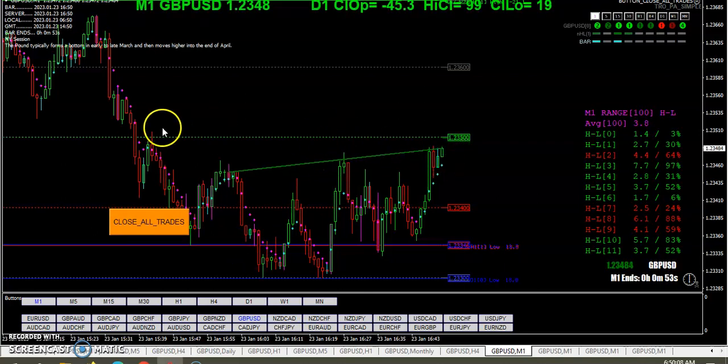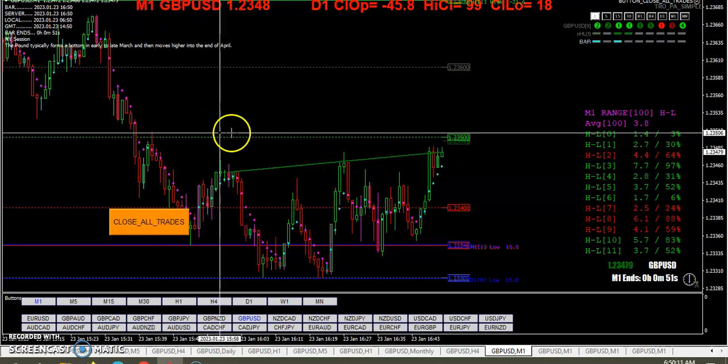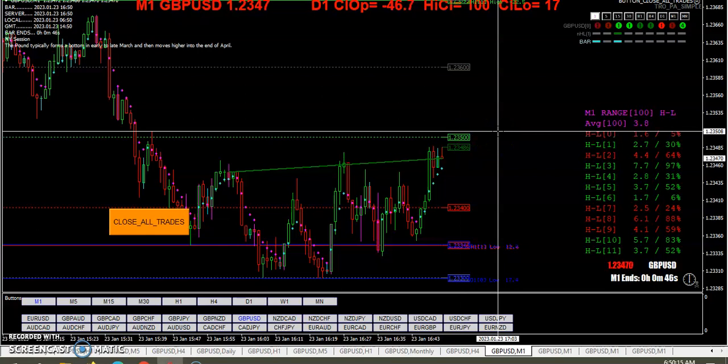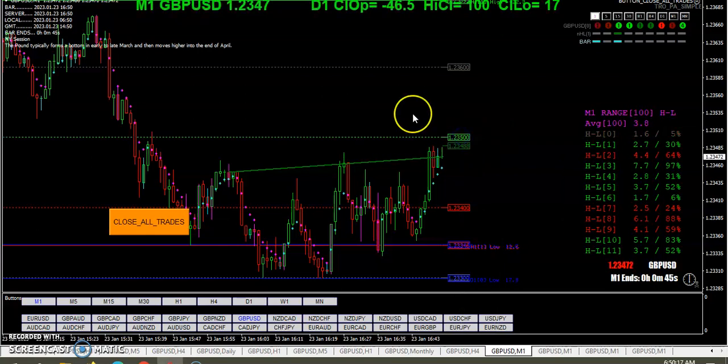So you can see we still have to break out of this level right here. And that's the 50 line. And we know what happens at the 50 psychological trade line.